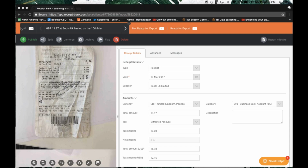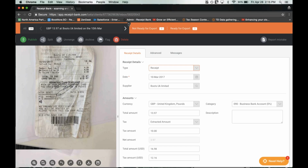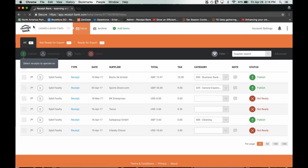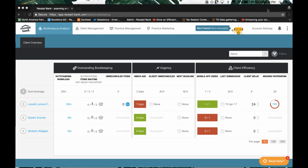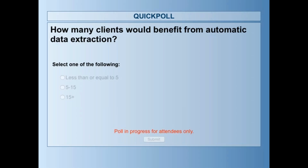So that being said, I'm going to take another poll and see how many clients would really benefit from using Receipt Bank. We've talked about really how we've come to fruition, and now we've talked about where the information goes and how it gets in. So that being said, does this make sense for your clients? Let me launch a quick poll. We have a few options here. We have less than or equal to 5, 5 to 15, and 15 plus. So take your time, fill it out, give you guys about 30 seconds or so, and then we'll move on.